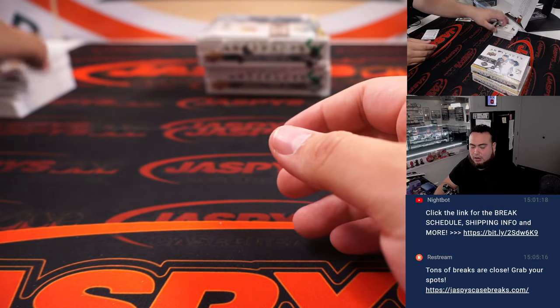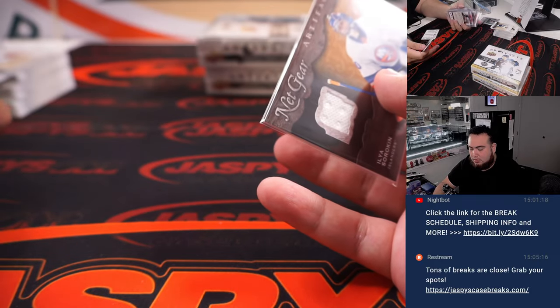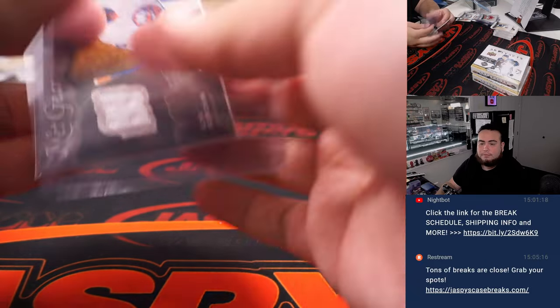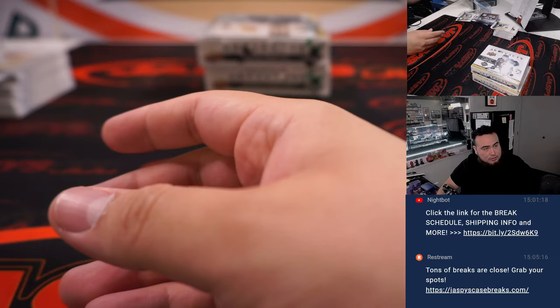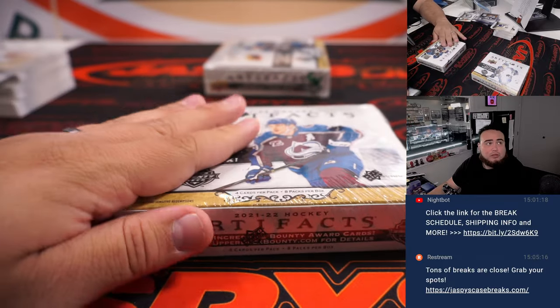Alright, so I don't think we got an auto in this one, but we ended up getting three relics though. Ooh, Arkansas just scored, 24-28 now. Alabama. A little too close for comfort.